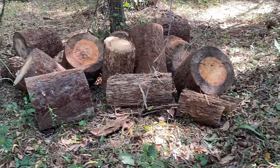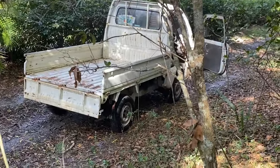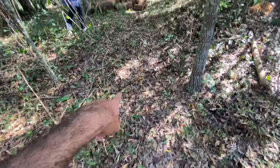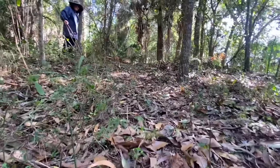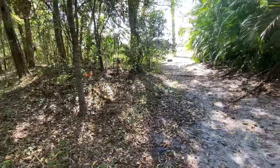Right. There you go. There's a pile of tree. Right there, the little K truck that could. You can see four low, no problem, gets on this. This is loose leaves, and it's actually got a little elevation to it. Look at the elevation. I mean, these little trucks are so versatile. It's like a 5 foot elevation. You cannot go wrong with one of these.